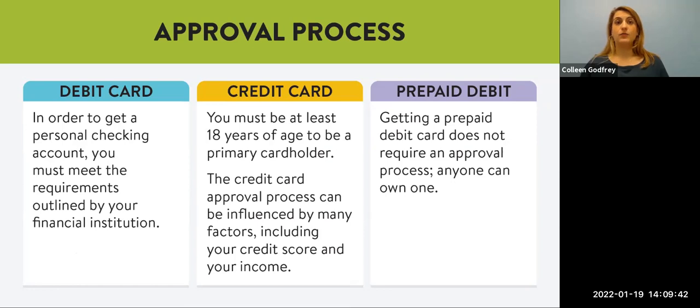Approval process, how to get it, how to come to acquiring one of the cards. A debit card, you would need to have a checking account. You may have a savings account with a credit union or a bank, and that's great, but you're not going to get a debit card.